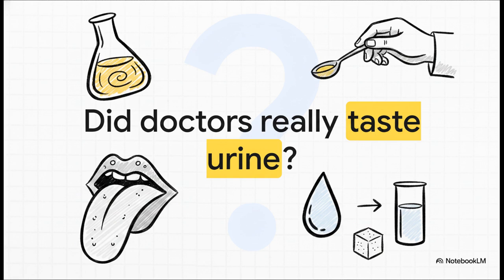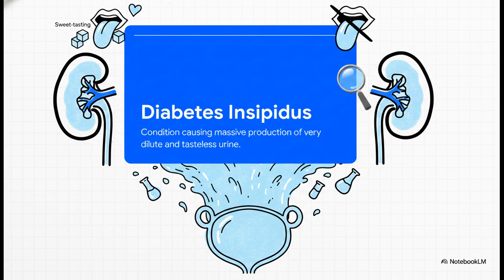And as unsettling as that is to think about, it is actually the perfect gateway to understanding the name of the very disease we're looking at today. See, when you hear the word diabetes, you probably immediately think of blood sugar, right? But the word diabetes itself simply translates to an increased passing of urine. It's that second word that tells the real story here.